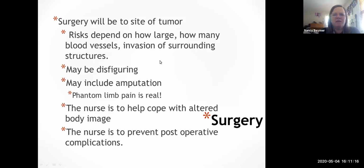surgical care, keep in mind that a lot of cancer surgeries are disfiguring. They can be quite big. They can cause amputations of limbs, and phantom pain is real. The nerve is cut. Yes, the foot isn't there, but the nerve that fed the foot is still there, and that nerve is saying there's a problem. Phantom pain is a type of neuropathic pain. It's a nerve pain. So the nurse will need to help patients cope with altered body image, as well as prevent post-operative complications.